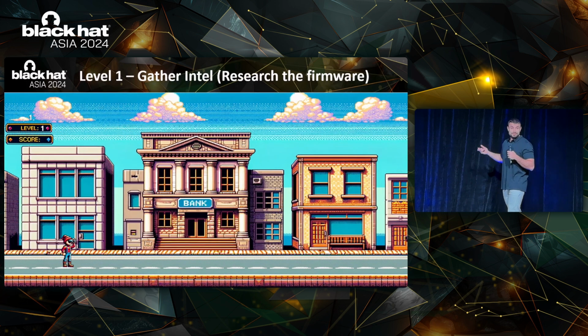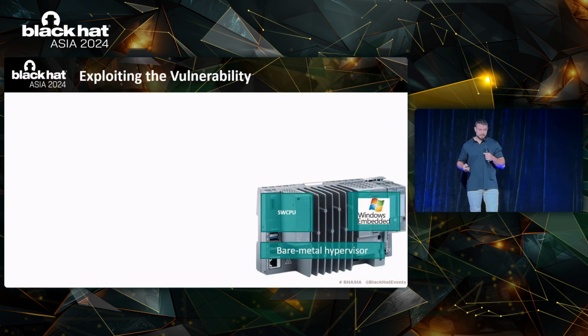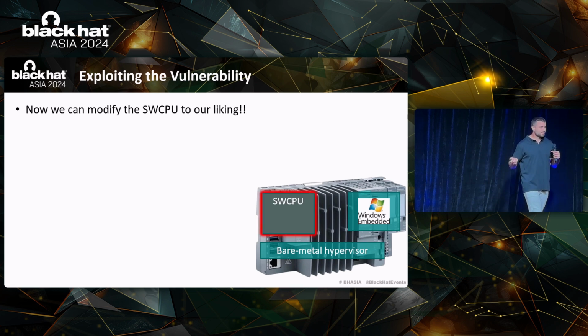And that's how we gained the first point of our game, which is very exciting. It was the first vulnerability we found, and we were ready to continue. And now that we could exploit this vulnerability and we can modify the software PLC to our liking, what should we make it do? So I like money.